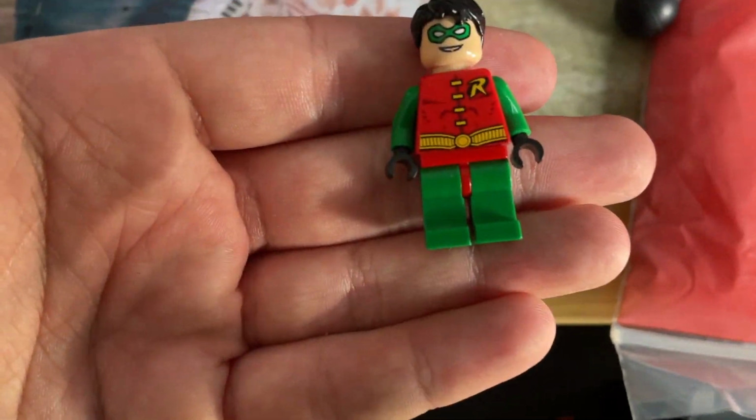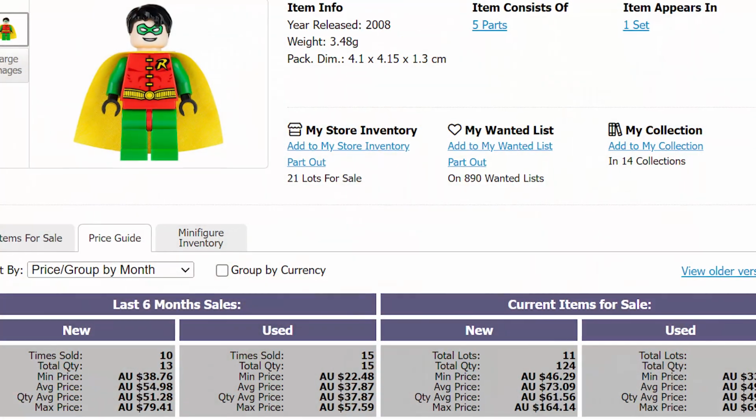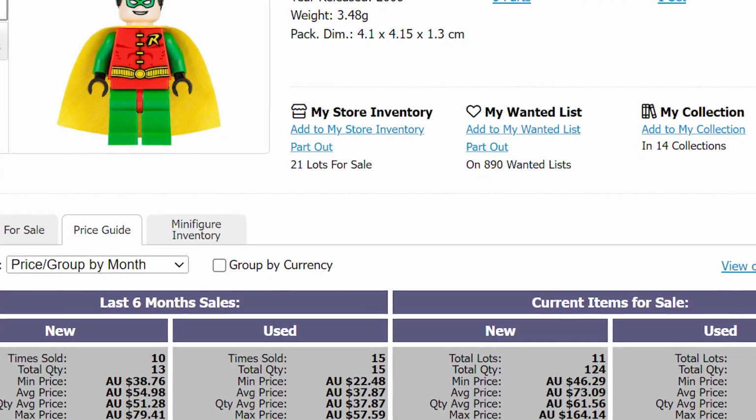A couple of figures I've started. This Robin actually I did find. I think I'm just missing the cape. I'll put the price up for this one. He is a pretty valuable figure actually.